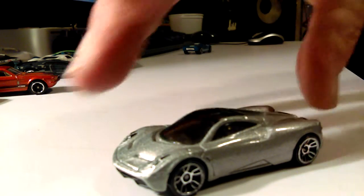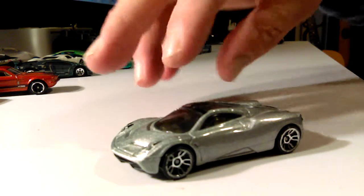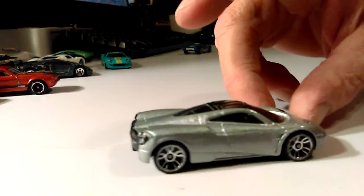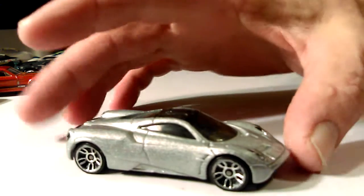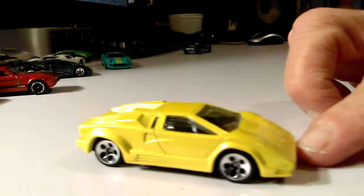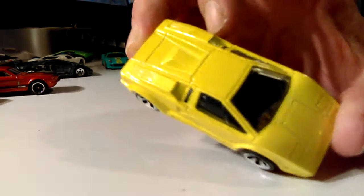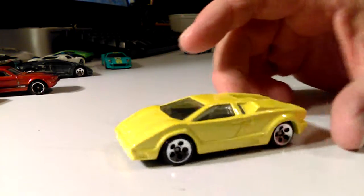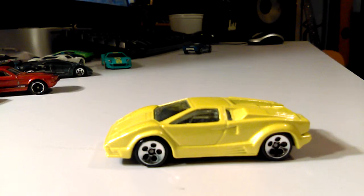And then we got, here's a car, the Pagani Huayra, right? It's not a Lambo, but it does have a Lamborghini motor inside. And it's built by Pagani, same guy who brought you the, forgot the name of that car. Here's a beautiful Lamborghini from Hot Wheels in like a lemony yellow, just gorgeous, incredible paint job from Hot Wheels on that.